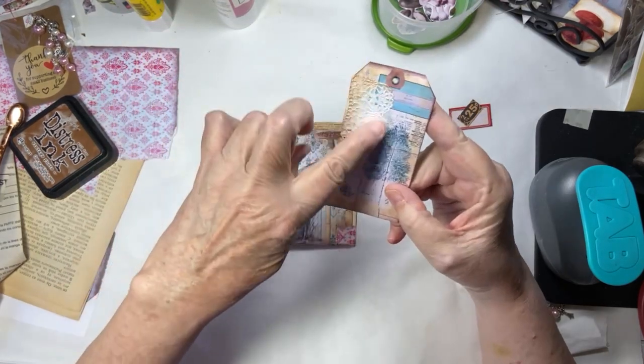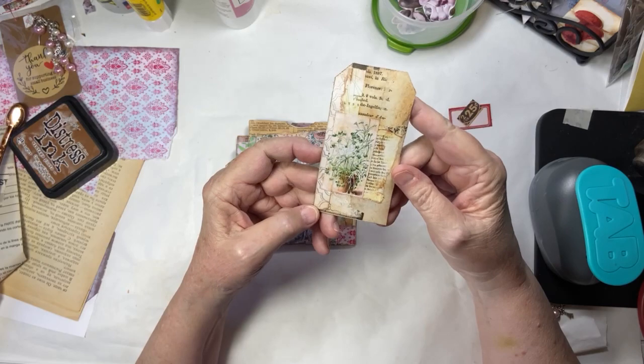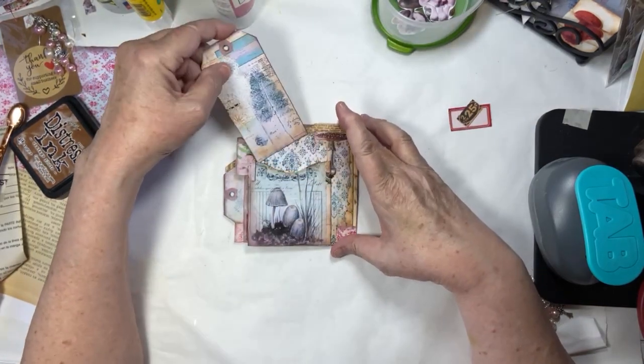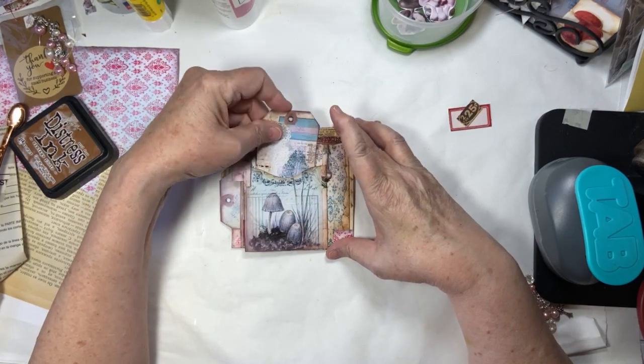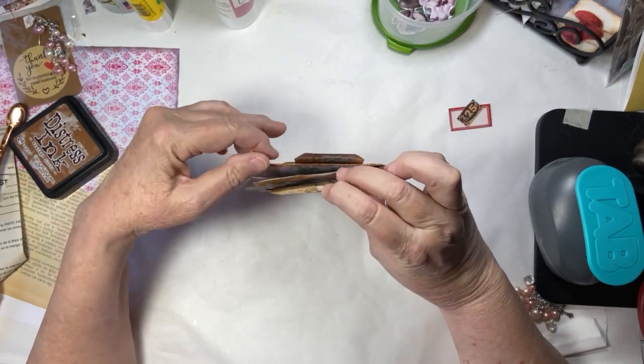And then we have this side here. And I had a little bit of doily, so I used that there and then collaged the back. Got into my scraps and just added some scraps because if I don't use those scraps, I am going to be in trouble. They have to be used.